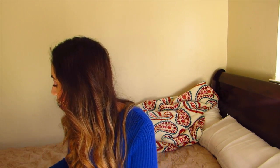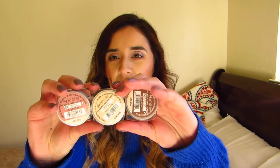So yes, I'll start in the eye category. These are a couple of things that I just have been obsessed with. These eyeshadows I literally cannot get enough of. It's these 24-hour Infallible eyeshadows by L'Oreal, and they look like this. They come in a little container type of thing, and they all kind of just look the same. So I have 3 here, and I just cannot get enough of these eyeshadows.